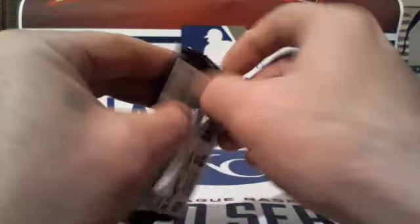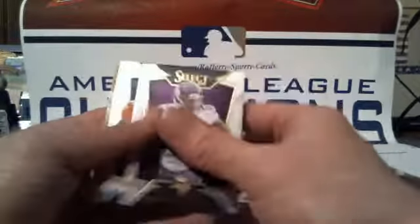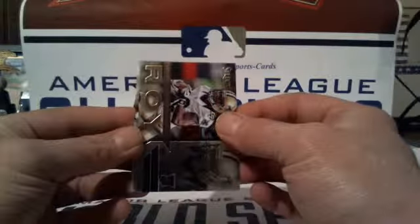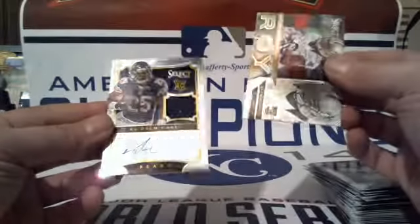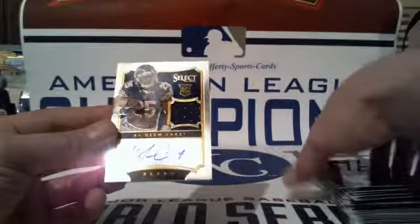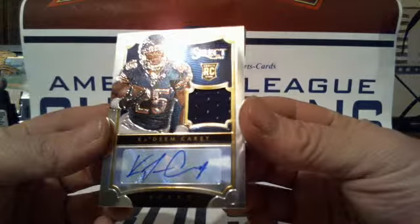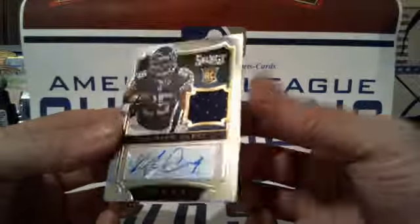Are we going to make it through a half case of Select without getting any point cards? How crazy is that? We are. Rookie of the Year, Brandon Cooks. Last hit, going to the Bears, Kadeem Carey. Kadeem Carey, auto relic for the Bears. Because I felt the pack. I knew it was going to happen.